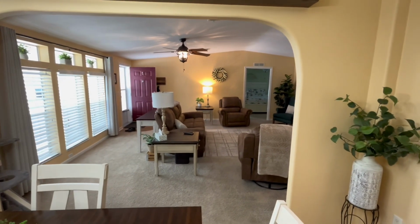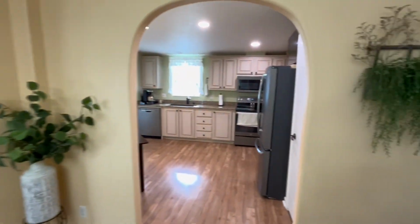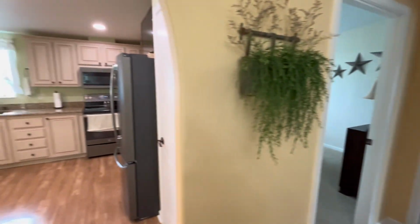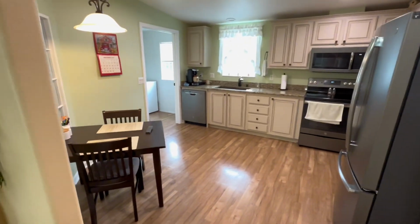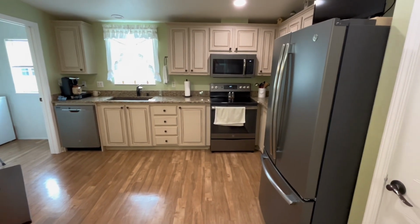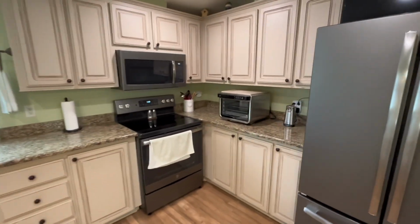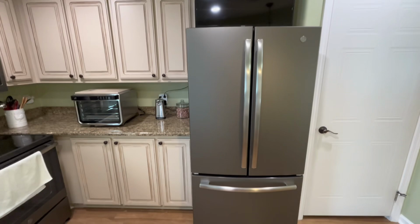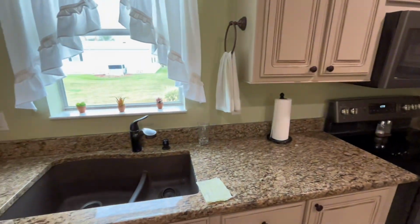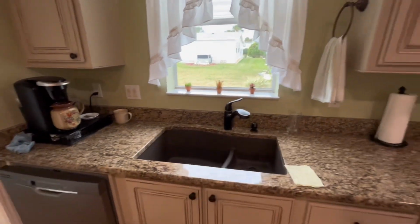What's nice about this floor plan is you have the master on that side of the house, and then you have the two guest bedrooms and a bath on this side of the house. Large kitchen and a little eating area there. These cabinets are all new. Newer appliances. I love that slate look. Very rich looking. New sink and new faucets. This is a granite countertop in here.